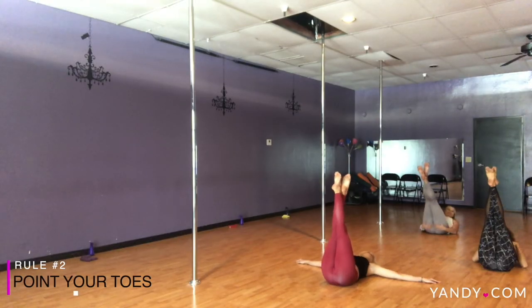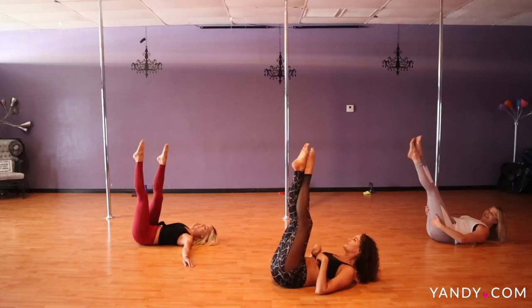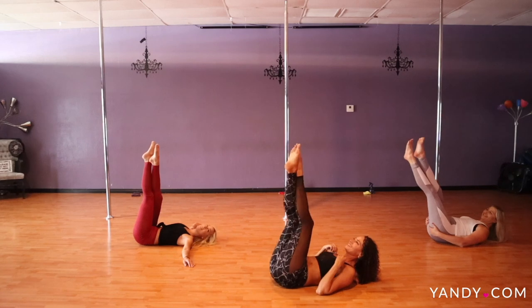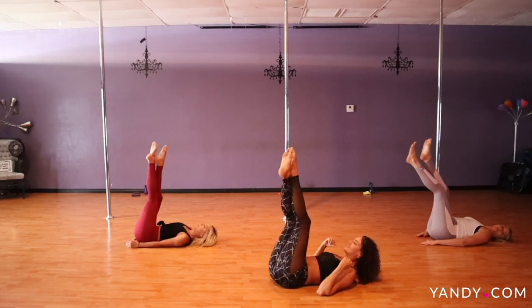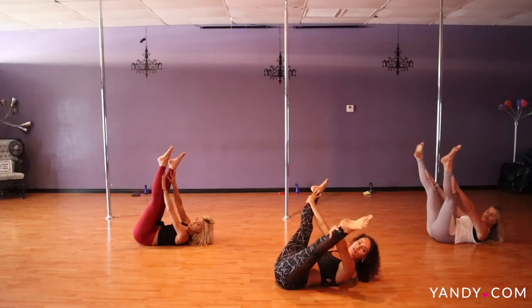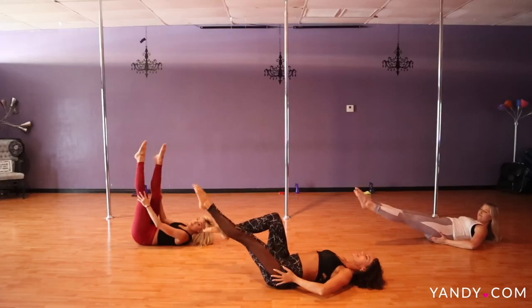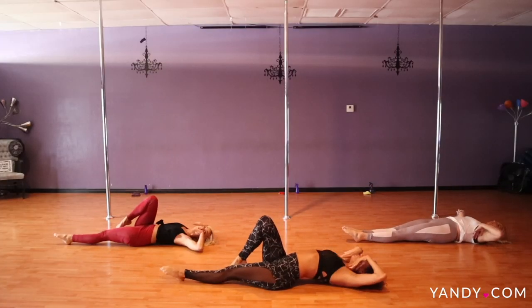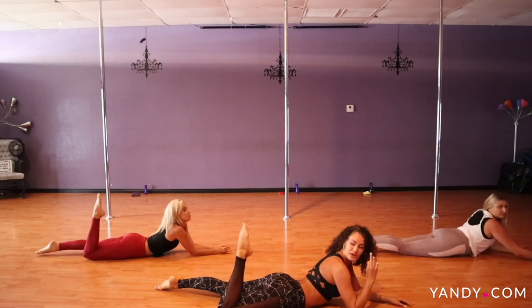Always, always point your toes, ladies. This is the gynecologist. Always point those toes. Keep those legs nice and sexy, pretty ballerina feet, and twist those hips side to side. Open for naughty straddle, roll your ankles, close back, take a nice big stretch here, roll it to your belly, and we are ready for rule number three of exotic dance.